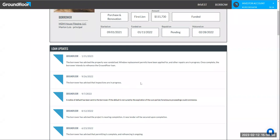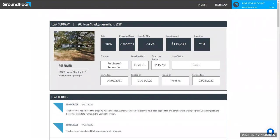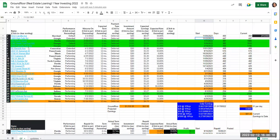The borrower advised inspections are in process. All right, here it sounded good because it says the borrower is advised that the property is vandalized. Window replacement permits have been applied for and other repairs are in progress. Once complete, the borrower intends to refinance the Groundfloor loan. So that was on 1/31/2023. Window damage. After the new year. All right, so there's a few examples of how you can read the bullet points to see what the progress is. Getting repaid. That's a $100 investment there down in Florida.